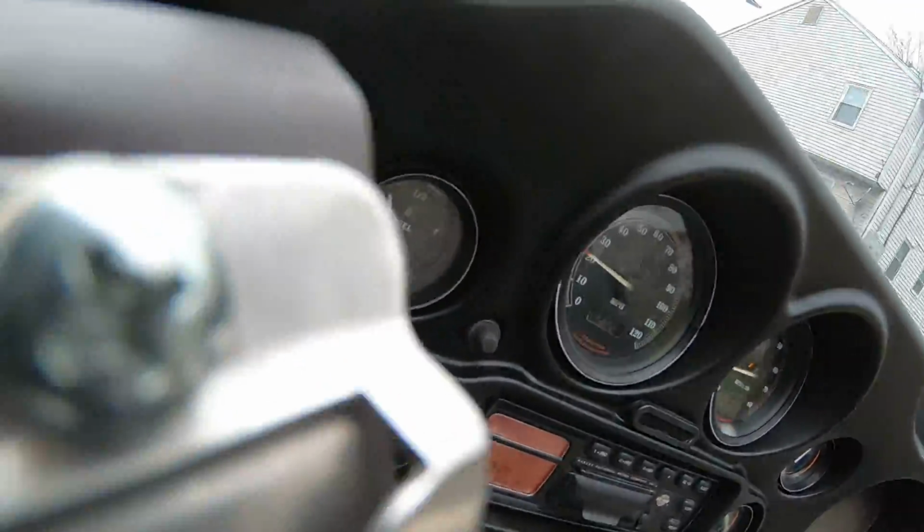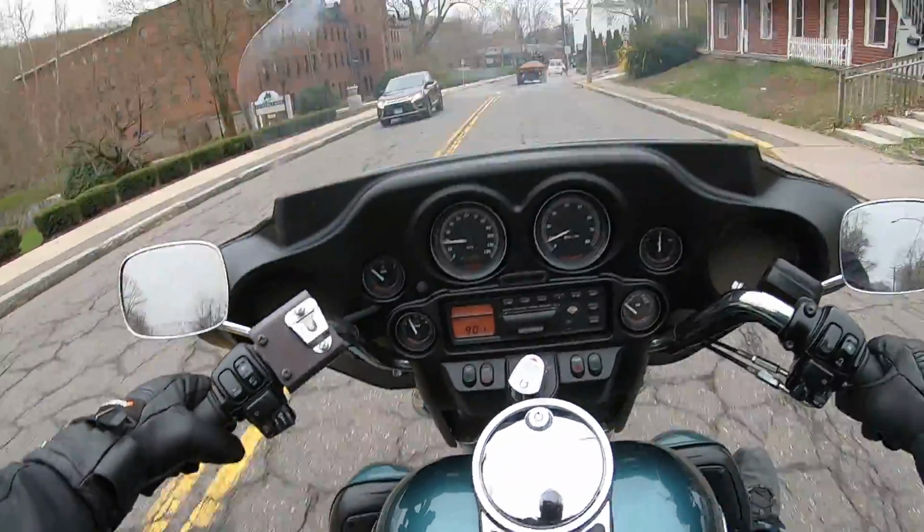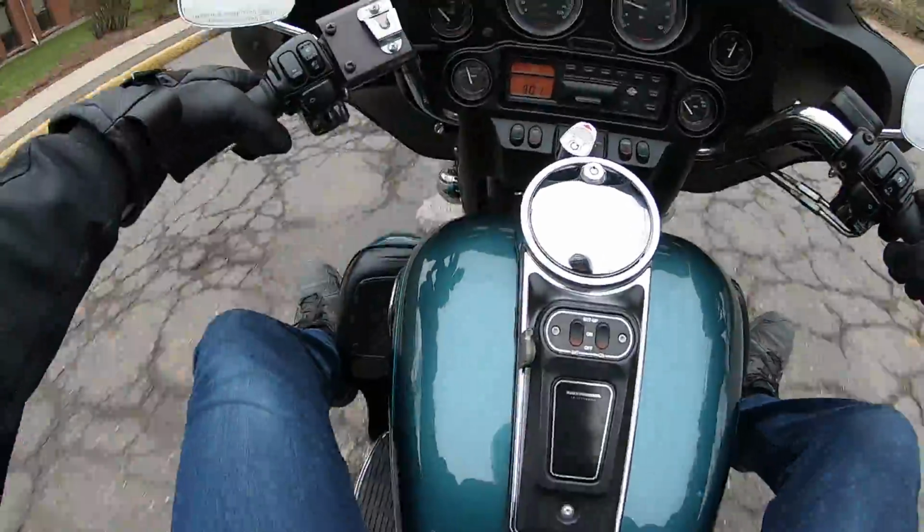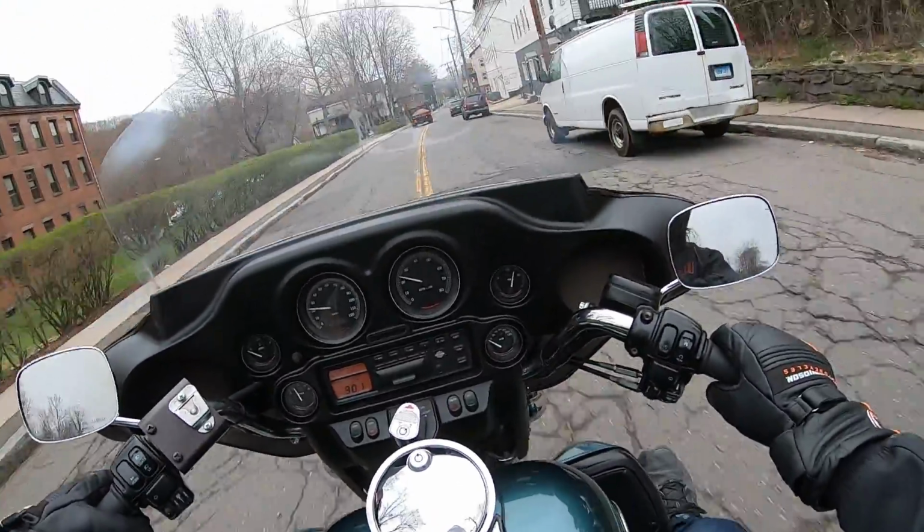Let me put this one down. The highway pegs are nice. I'm 6'2", so having that spot, see where my legs are, you can stretch your legs out. It's just awesome for the long haul.